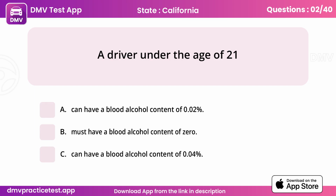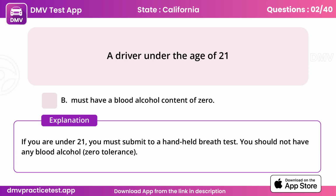Question 2. A driver under the age of 21? B. Must have a blood alcohol content of 0. If you are under 21, you must submit to a handheld breath test. You should not have any blood alcohol, zero tolerance.